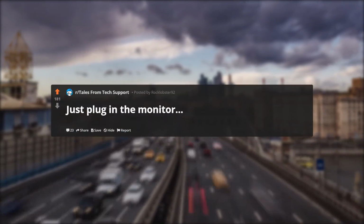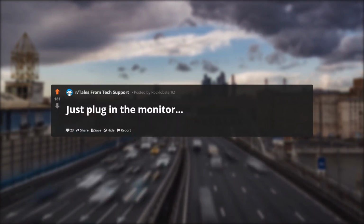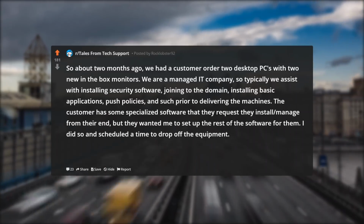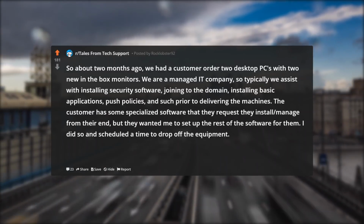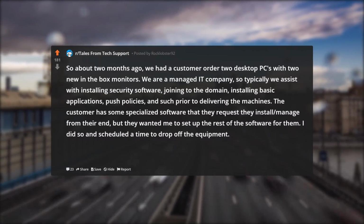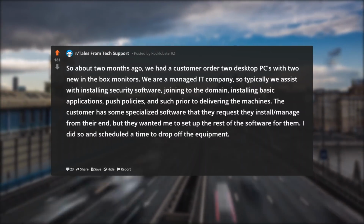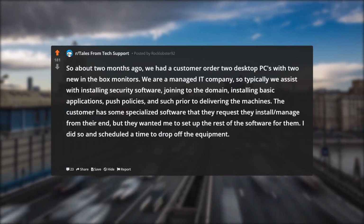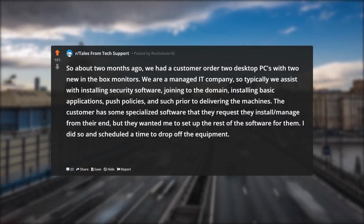So let's get started. Just plug in the monitor. So about 2 months ago, we had a customer order 2 desktop PCs with 2 new in-the-box monitors. We are a managed IT company, so typically we assist with installing security software, joining to the domain, installing basic applications, pushing policies, and such prior to delivering the machines.